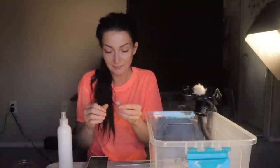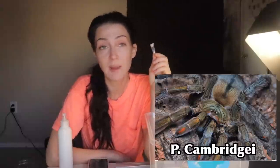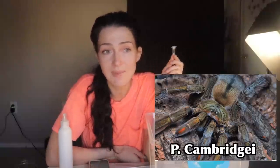Now, this one I saved for last. This guy's pretty tiny. Now, this one is not a nice spider. It's a nice spider, but they tend to be aggressive. Their venom is actually substantial in the medical... Why do I sound like I'm talking about... I mean, I haven't eaten yet today, guys.